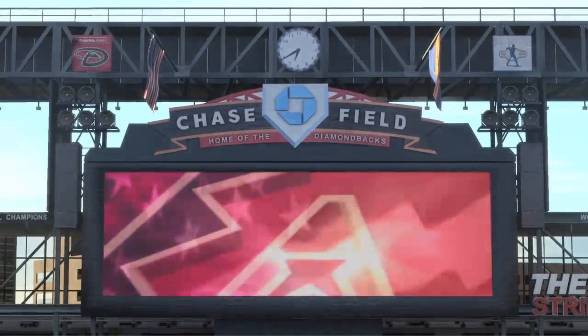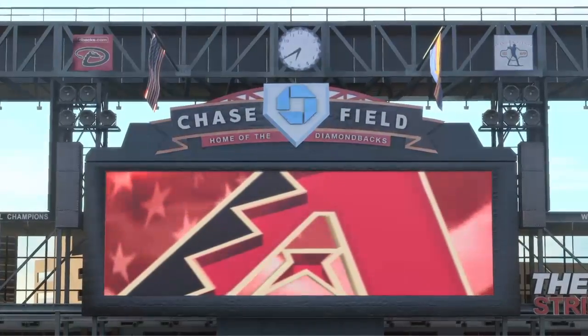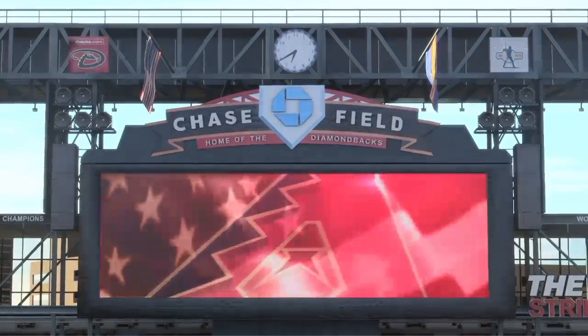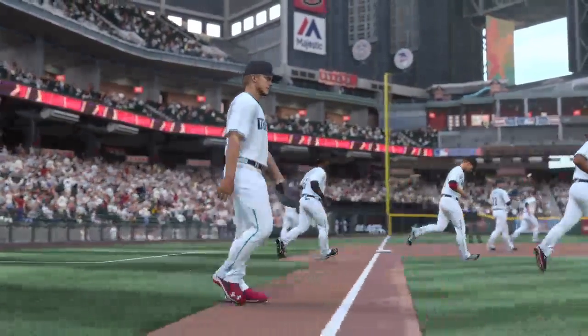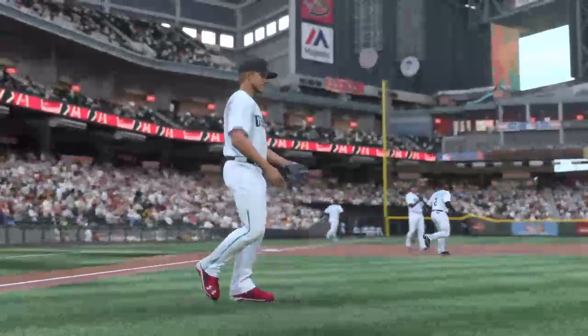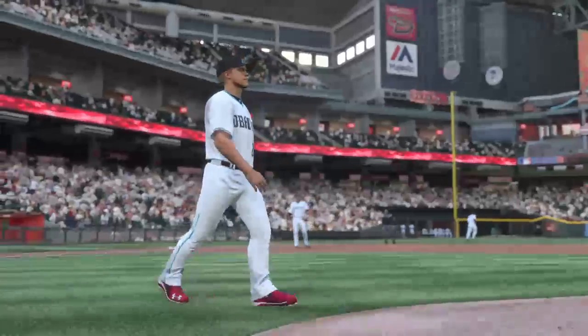Saturday night baseball here on the show as you get a look at Chase Field in downtown Phoenix. Tonight, Game 2 of this 3-game weekend series between the San Diego Padres and the Arizona Diamondbacks. It's baseball on the show, and it's coming up next.